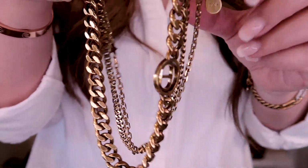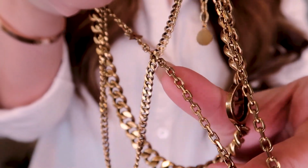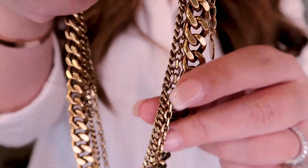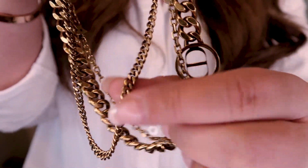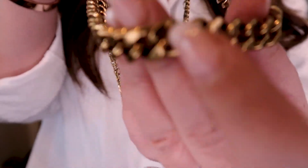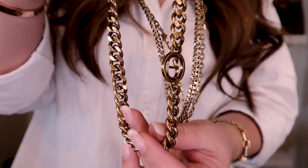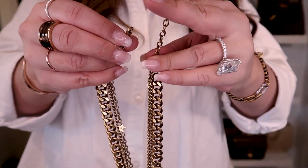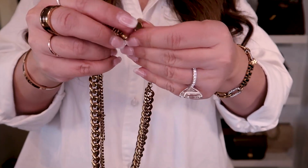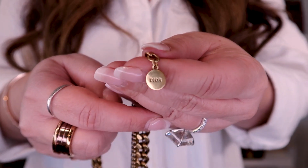You can see, I'm just going to get in close so you guys can see. See that? So this one here has a star on it, which is a lighter kind of chain. Then you've got this one, which is a heavier chain, a closer knit, traditional chain. And then there's the big chunky one, which is like an antique gold. Super beautiful. It's also got quite a long chain at the back, so it can kind of be adjusted, I think. And it's got the cute little Dior just on the back there.